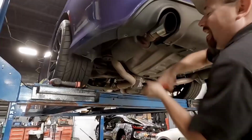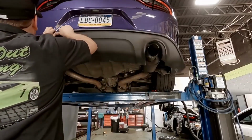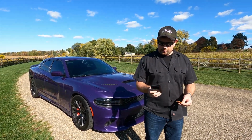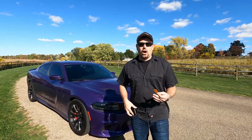But my cost to insure this is $1,680 a year, or $140 a month. Again, I really don't think that's that bad. I've had the car, like I said, for a year and a half. So let's do the math there. We're at $2,520 in insurance costs on the Hellcat Charger. And the next one is fuel consumption.